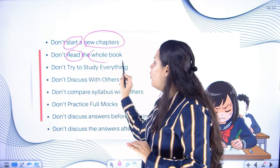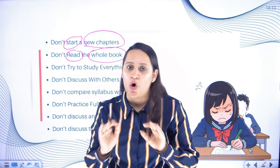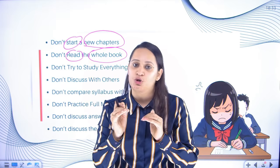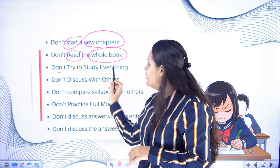Don't read the whole book. Every chapter, every topic, every subheading is not important. You should know what you should prioritize, what you should study and what you should revise. Focus only on those important areas. Don't try to study everything.